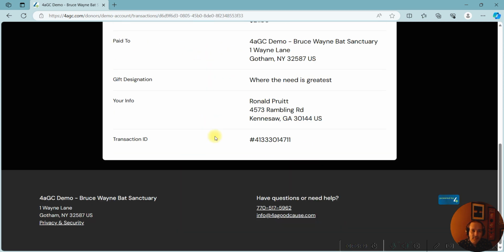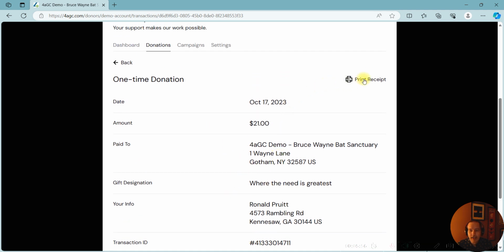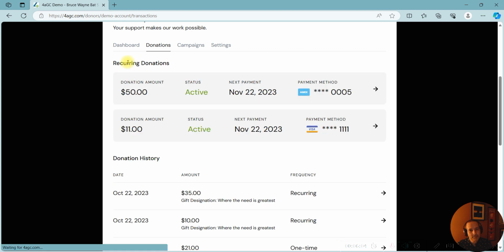They can click any row there. They'll get the details of that gift, and they can click the little icon there to print a receipt of that. So they always have the ability to see their giving history and print receipts from you guys.